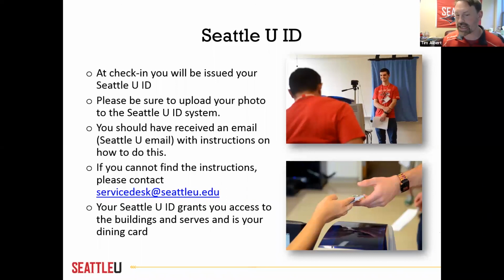But you'll need your ID so that you can get in and out of the building, because all of our buildings are card access to all the different areas. And it also serves as your dining card, so you won't be able to access meal plans without it. So please make sure that you do this soon so that we can have your ID ready and waiting for you.